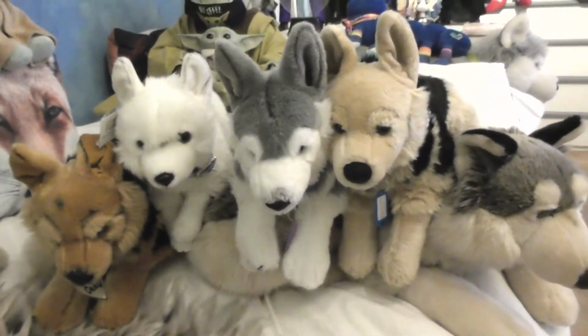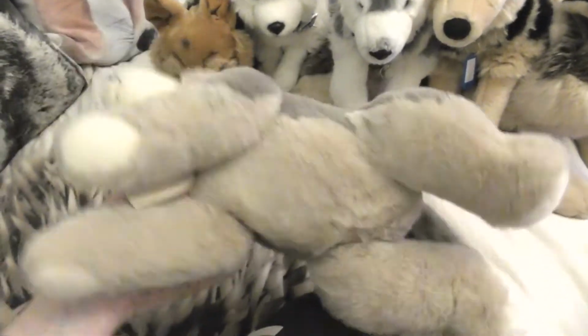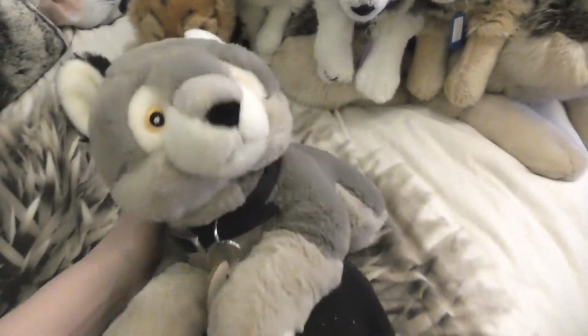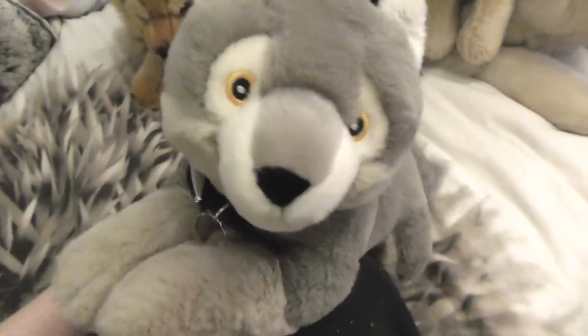Oh, wait, there's one more. A little wolf here. I liked him. I collected him. Not quite sure how long I'm going to keep him. He's adorable. So far, he's a little Wild Republic wolf. I have no idea from which assortment he is. It doesn't really look like a Cuddlekins. He has yellow eyes, but they're embroidered. I suppose it's the kind of plush that is meant for really young kids.